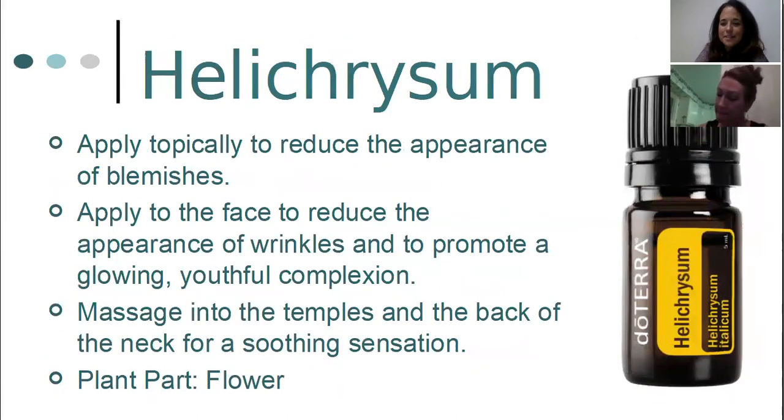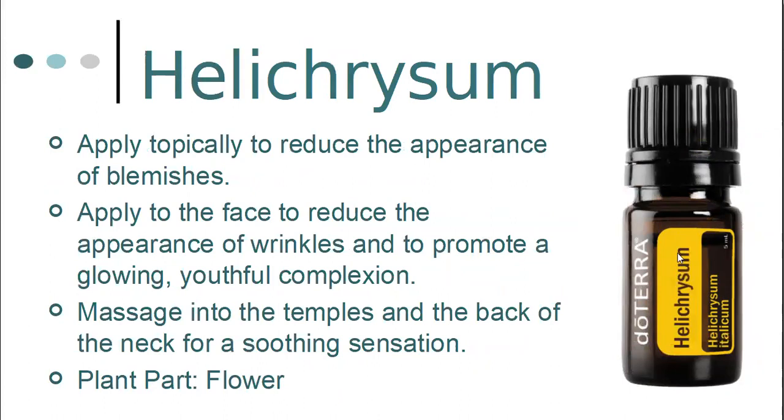All right, and then Helichrysum. Helichrysum is great to apply topically and reduce the appearance of blemishes. You can apply it to your face and reduce the appearance of wrinkles and to promote a glowing, youthful complexion. You can massage it into your temples and the back of your neck for a soothing sensation, and it does come from the flower part of the Helichrysum plant.